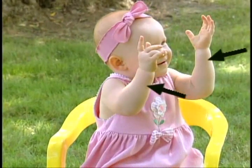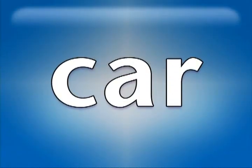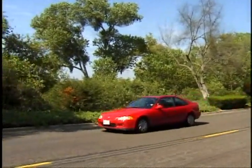Arms. The arrows are pointing to the baby's arms. Car. This is a beautiful red car. Stars. Here are 6 stars. What colors are these stars?